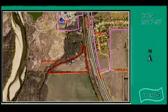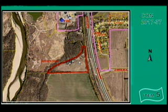Roughly, the creek bottom is 25 foot above the field, and we're only going down 15 feet, so we're still going to be 10 foot above the creek. I'm guessing 30, 40 foot above the well water bed.